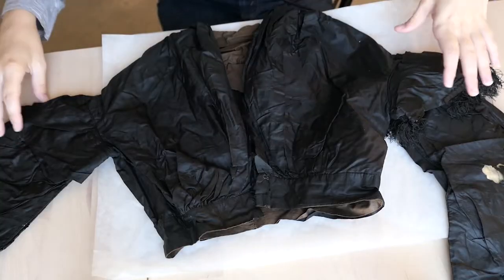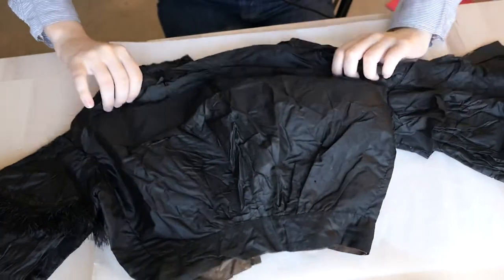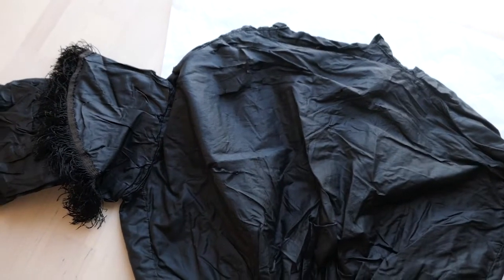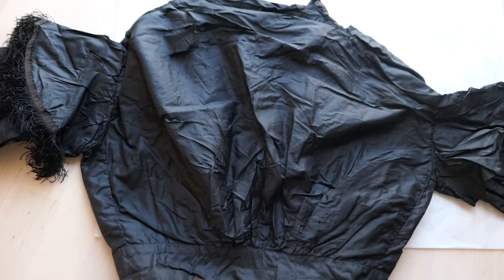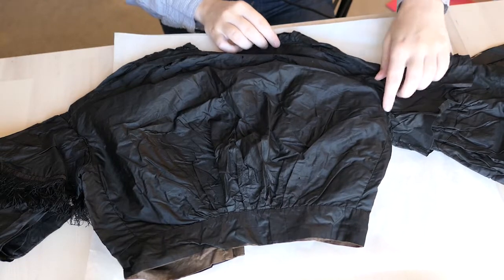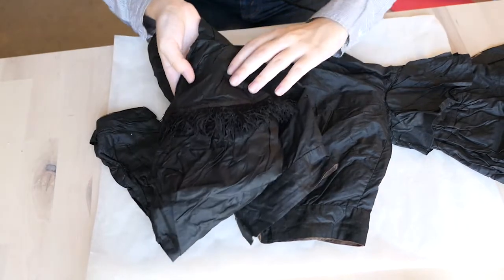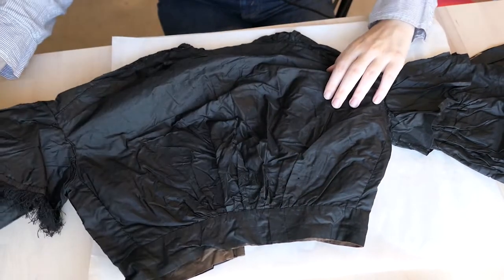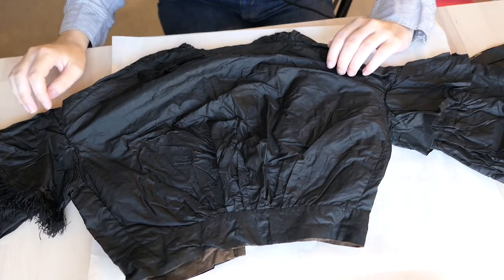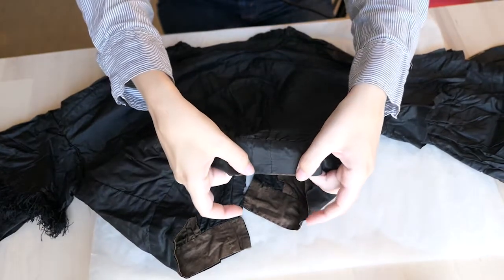Close this up. All of the seams on this thing are piped. We'll turn around to the back here. See here on the back again, super simple. The shoulder seam is piped, and then the arm side is also piped on both sides. I just think these little sleeves are so cute. It's adorable. Again, it's black, so it's a little bit difficult to show. The waistband was pieced here.